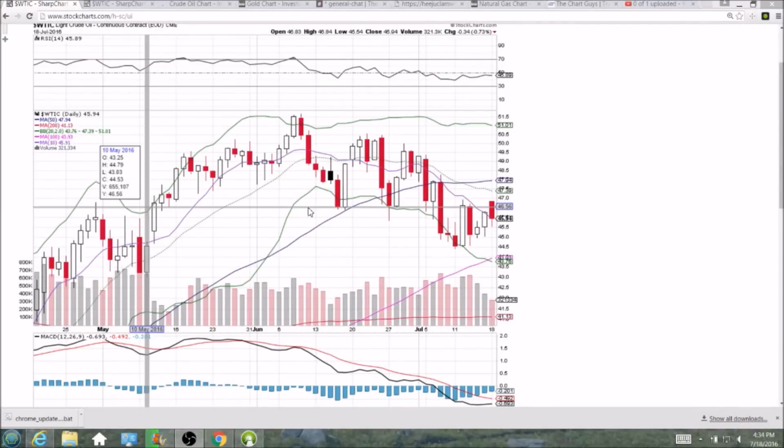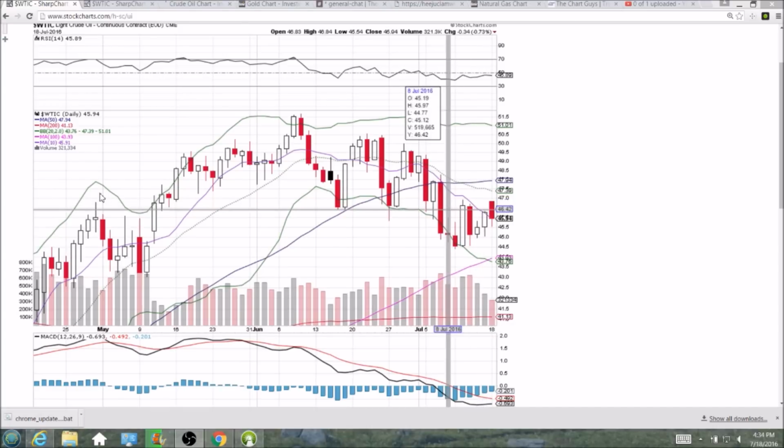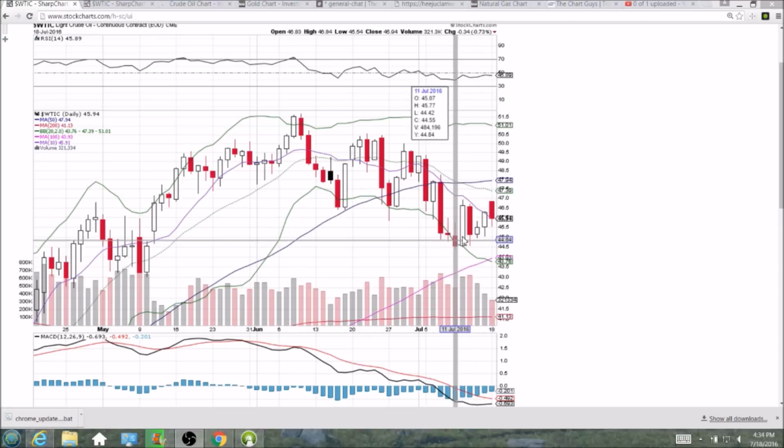Hello everyone, looking at oil on the daily and weekly time frame. So a gap up open today, the bears controlling it and still setting lower highs, 46.93, 46.84, and we lost the 10-day moving. Actually, we didn't. We held that at 45.91, so that is still support. 44.50 attempting to be a base of support.